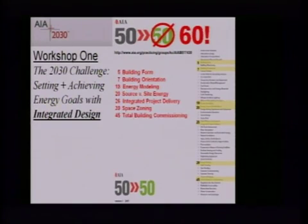So workshop 1, the 2030 challenge, setting energy goals with integrated design. I usually would start out identifying anywhere from 4 to 10 key strategies from the 50 to 50, which I think are good reference points. By the end of the series, we'd have a printed version of the 50 to 50 everyone would have in their hand, and it'd all be tabbed with key strategies for each particular workshop. So when we're talking about integrated design, we're really talking about building form, building orientation, energy modeling, source versus site energy, integrated project delivery as an AIA concept versus integrated design. We're going to talk about space zoning and commissioning at the very beginning.